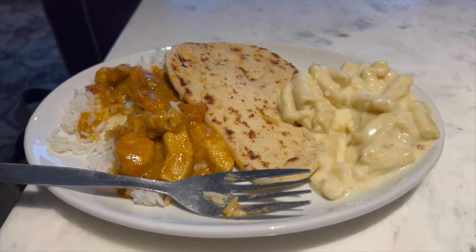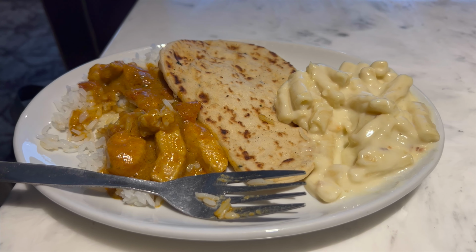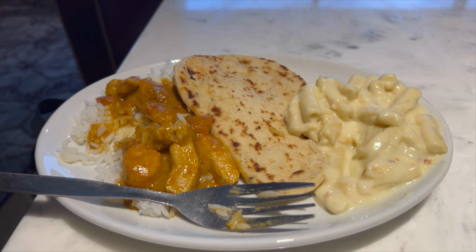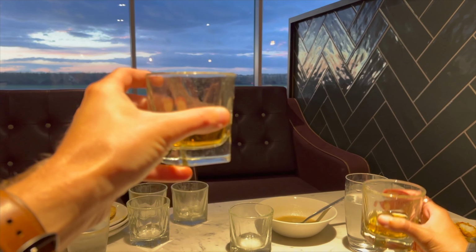So we've got some naan, some macaroni and cheese, and some chicken curry with rice. It's quite good. To the queen. To the queen.